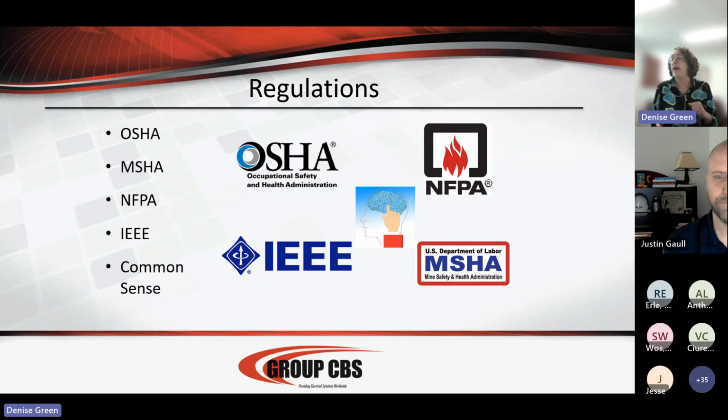OSHA tasked the NFPA to come up with not only safety regulations, but maintenance guidelines and the National Electric Code. So the National Electric Code is an NFPA document. All of those things go hand in hand. All of the NFPA 70 items and the NEC all work together. Along with OSHA, there might be state OSHA organizations and the Department of Mine Safety and Health, all working together on safety programs and how to keep employees safe.